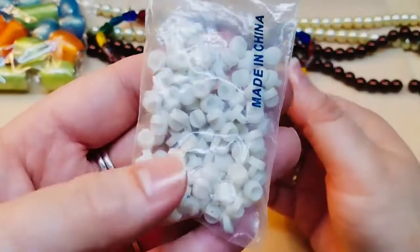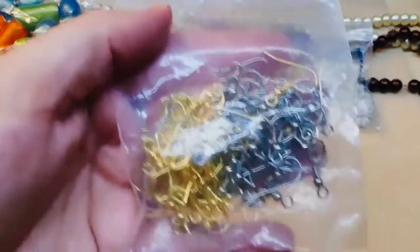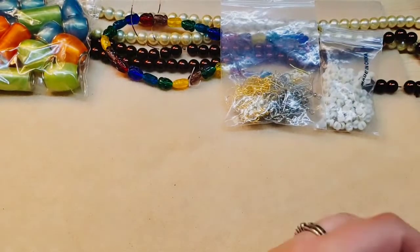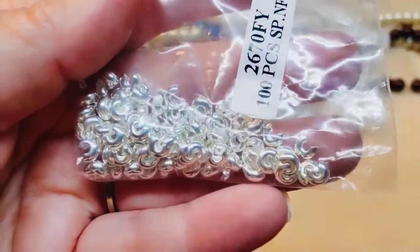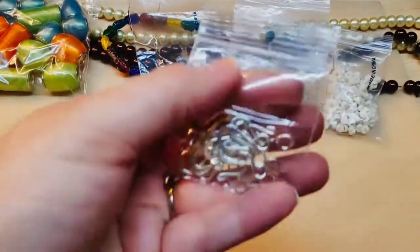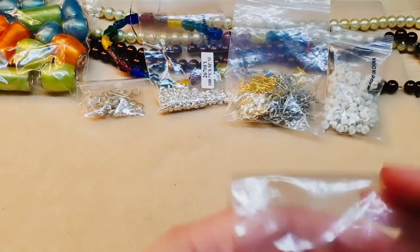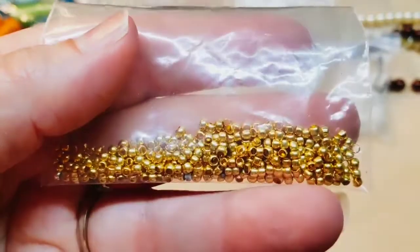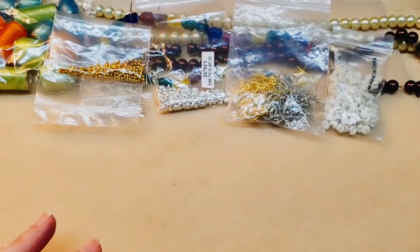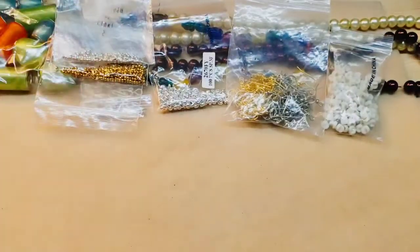There is another bag of these earring backs for posts. Some more ear wires in gold and silver. Some more crimp covers in a 5 millimeter. Some more of those hook and eye clasps. A bag with some gold crimp beads, which I'm glad to have because I really don't have very many of those. So, great to have those. Then some more of these silver crimp beads. So gold and silver in this one.